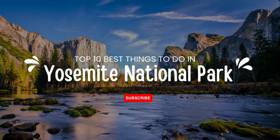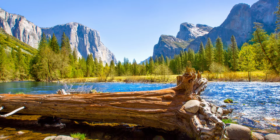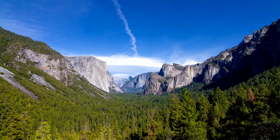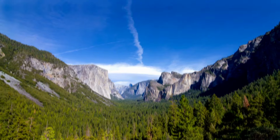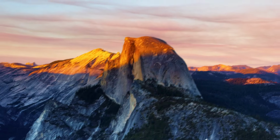Top 10 Best Things to Do in Yosemite National Park. Yosemite National Park stands as a testament to nature's might. Its colossal granite formations, thundering waterfalls, winding rivers, verdant valleys, and sprawling meadows bear the imprints of ancient glaciers.